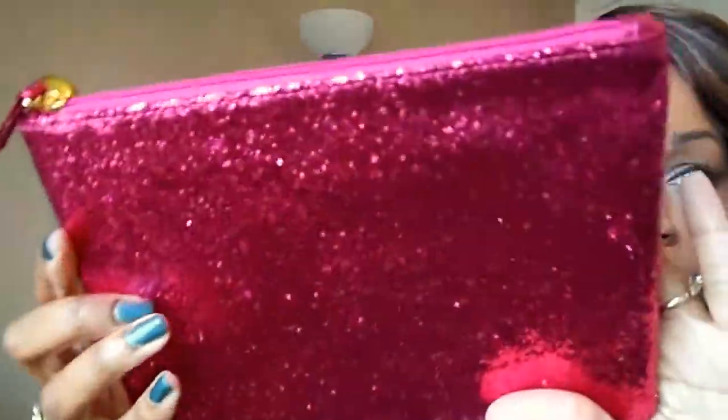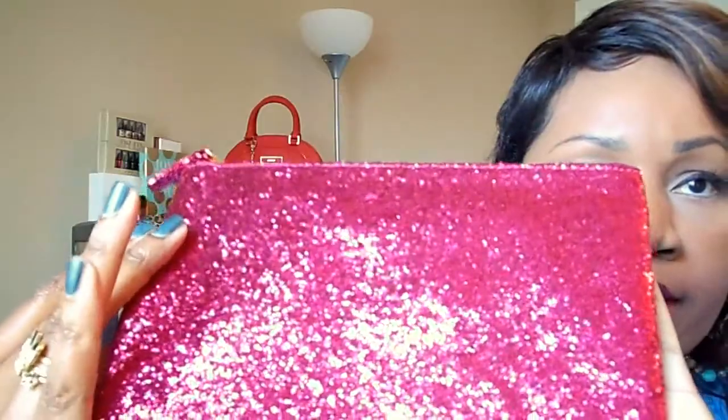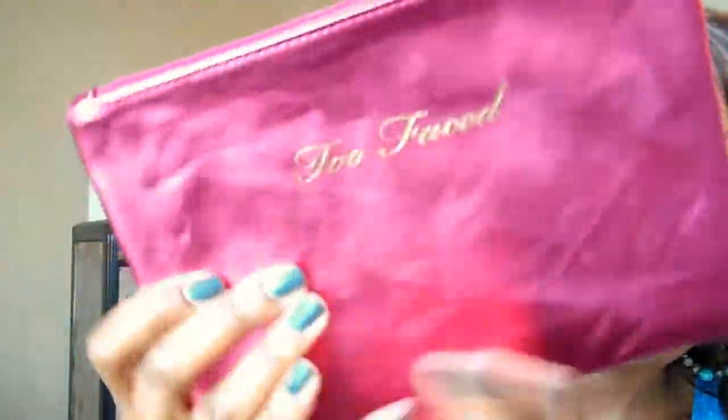So this is the little makeup bag that it comes with. This is very pretty. It's like a glittery bag. And then on the back it says Too Faced. So this isn't big enough to hold a palette, but you can definitely get a lot of makeup in this, like if you're traveling, if you want to take it to work.